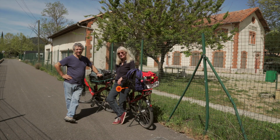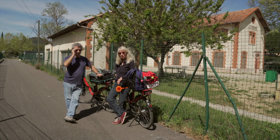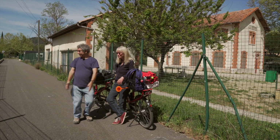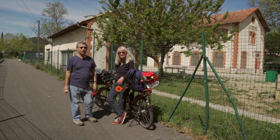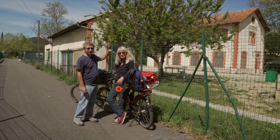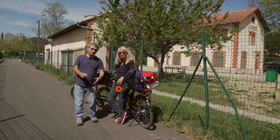Hello folks, we're starting today in Salernes and going on to Lorgues. It's totally done, the stretch, it's a great joy, and we're going to look at little details which might be interesting to you. This bit here, which you can see is the newest part, we're right in the middle of Salernes. Behind us you can see the buildings of the old railway station.